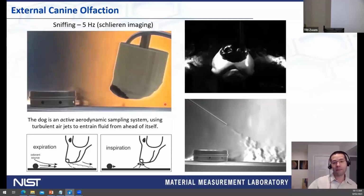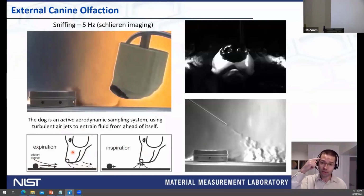In the world of fluid dynamics, when I pulse an air jet down and to the right of the screen, it entrains air in the same direction. It's called fluid entrainment. Many of you in this audience are very well aware of this. So you can see how in these images, the dog exhales down to the right, and by doing so, pulls odorant molecules from extended distances towards itself, then reverses flow and inhales, so sucks up the odorant molecules, analyzes it with an amazing chemical detector, I call it the hardware upstairs in the olfactory region, and repeats this 5 times a second. This is one of the reasons why the dog is this amazing chemical sampling system.